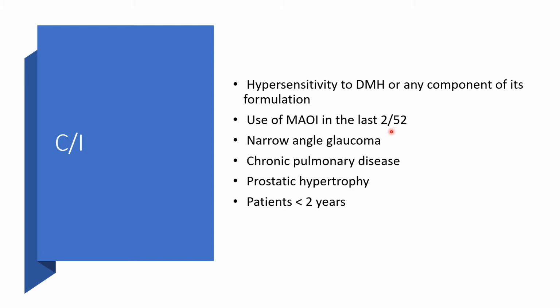So note that. Anyone with narrow angle glaucoma, no Gravol. Someone with chronic pulmonary disease, remember it can increase secretion along the bronchial tree, right? Someone with prostatic hypertrophy, or patient less than 2 years. In these situations, we will not give Gravol.